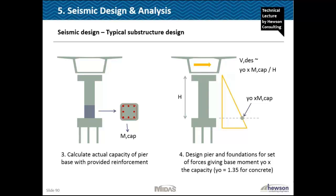and the rest of the pier and substructure is then designed for a system of forces which are back calculated based on that capacity at the pier base multiplied by an overstrength factor, which for reinforced concrete in Eurocode 8 is 1.35. So having done that, what we theoretically achieve is that we can rely on the pier base hinging and therefore releasing energy, but we can also ensure that the rest of the system is at least 35% stronger.